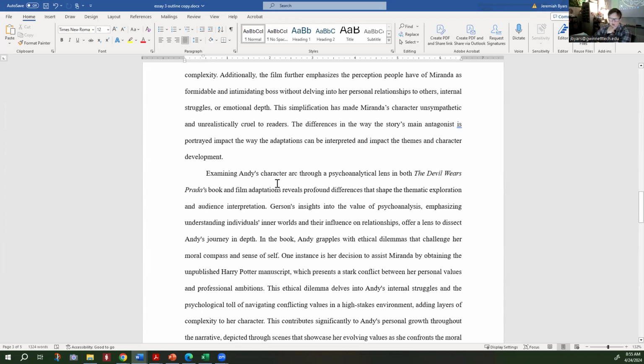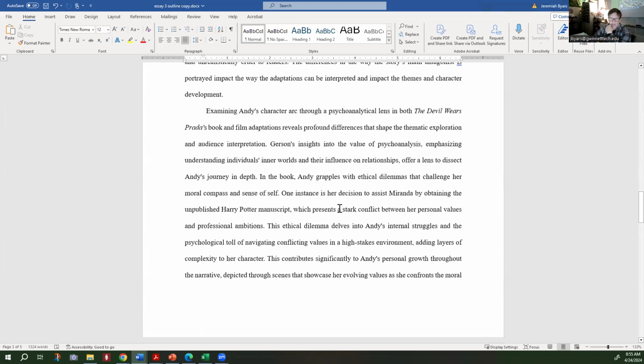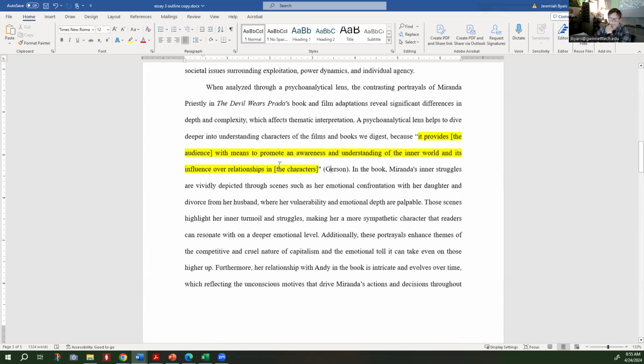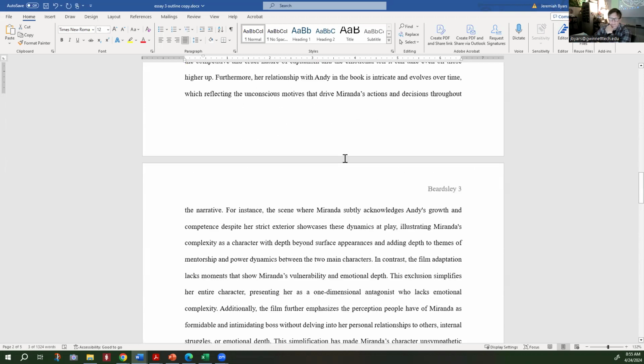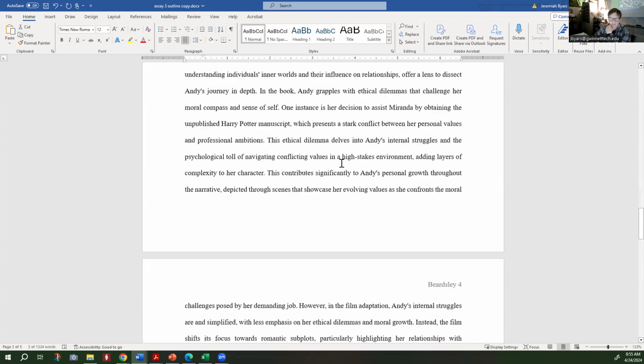Examining Andy's character arc through a second lens, there are profound differences in the shape of the thematic exploration. Okay, great. So there's some differences. So we have a comparison up here. Good. Oh no, it's also contrasts. Both of them are contrasts. Okay, that's fine.